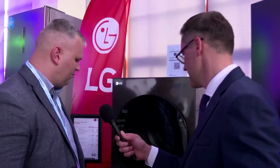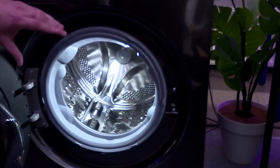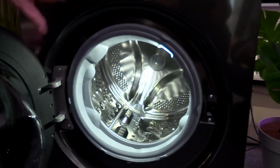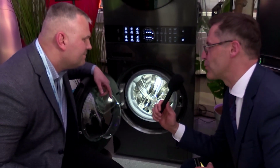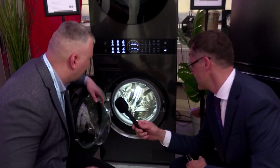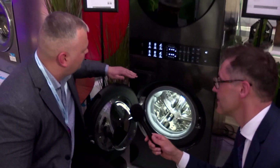Turbo Wash 360 is a system that lets you wash half of possible load here in 39 minutes. It really saves time. And the main thing, I can show it to you. There are 4 nozzles that spray water and washing materials from all 4 sides. That's why the washing and cleaning processes are much faster here. Is there foam forming there when it's so strong? No, it doesn't happen.